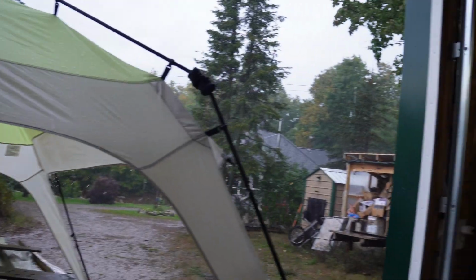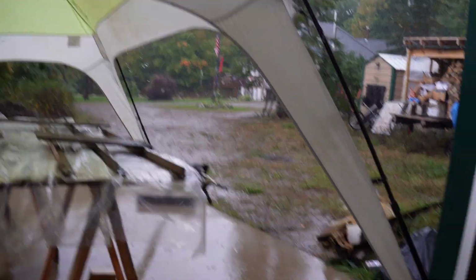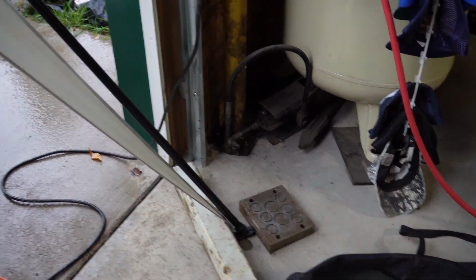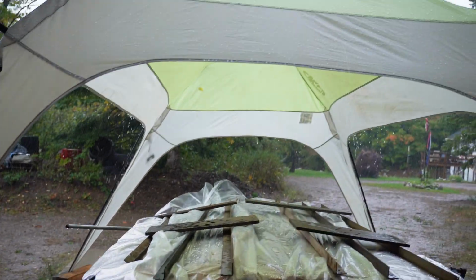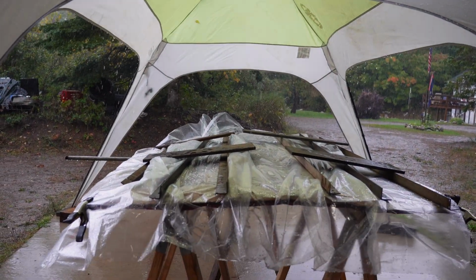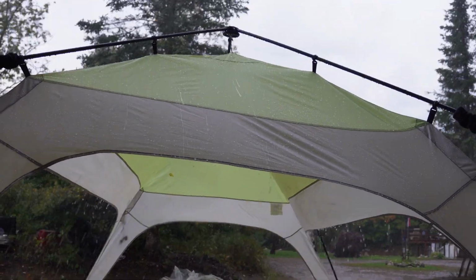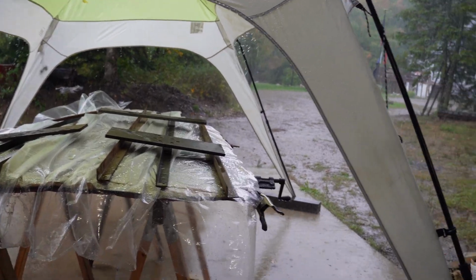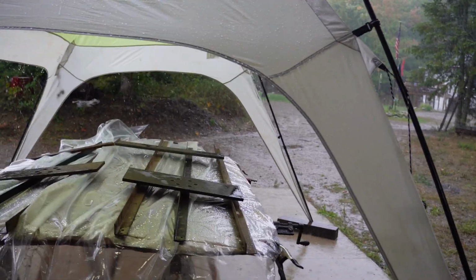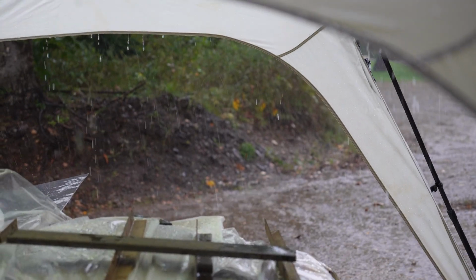And this rain right now is light. About 10 minutes ago, it was fierce downpour. I had to put all these weights and steel plates and everything on all the four corners of this little pop-up, and it was still flying around. Just how it works sometimes. Yep, she's leaning. Such is life. Look at this, got rivers rolling out there.